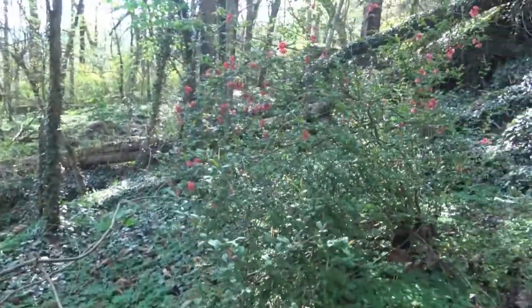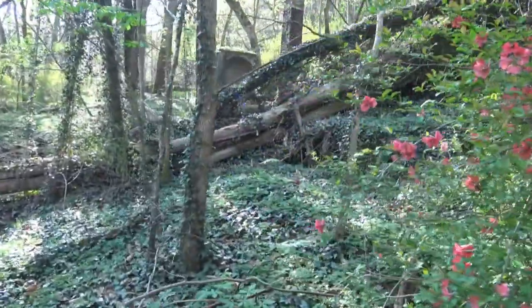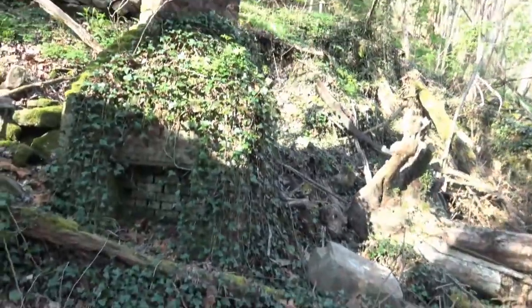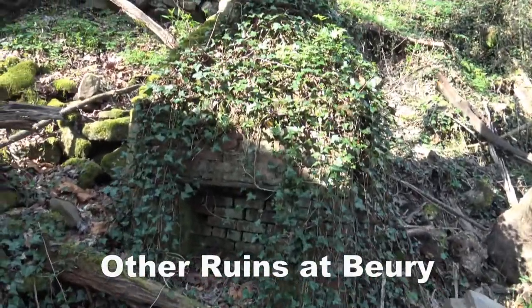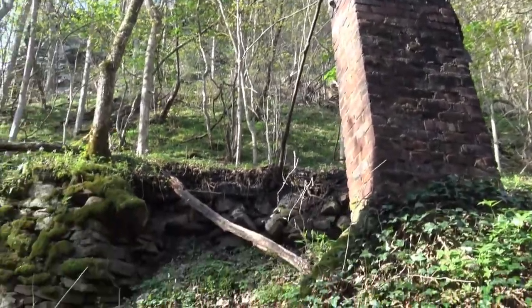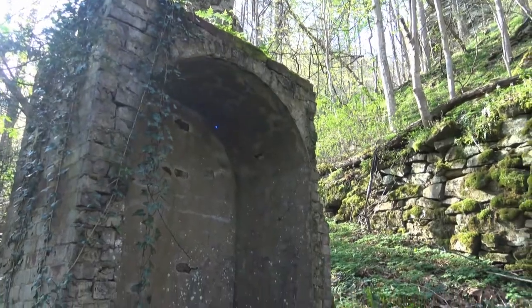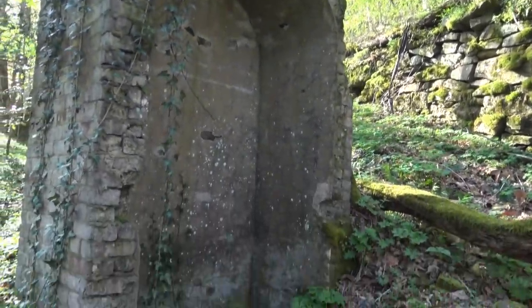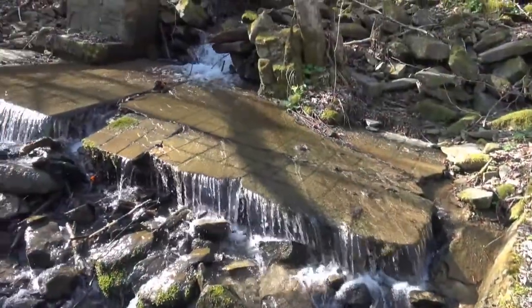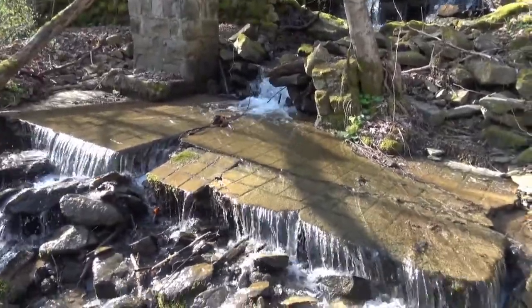More structures, about 100 yards down here I'm going to go look at. One just about 50 feet here. You might have to wear boots when you're in the house here. The water's kind of flooding the floor.